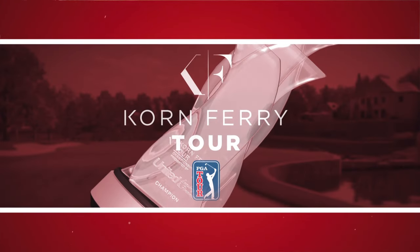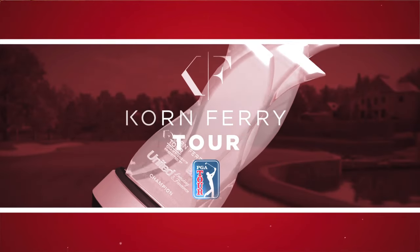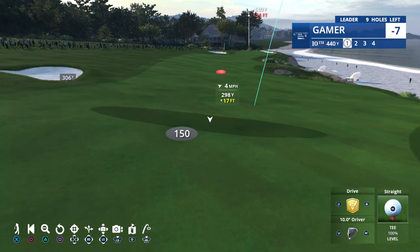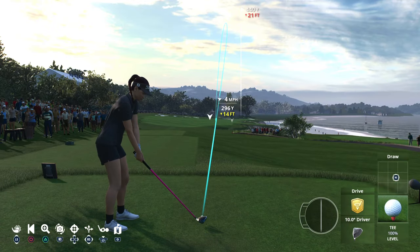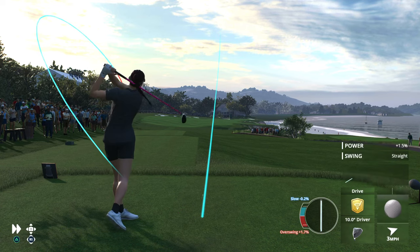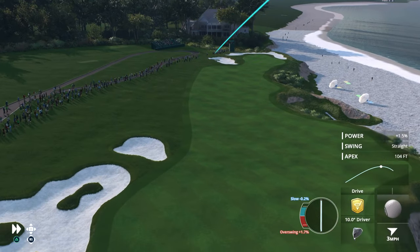Hope you're enjoying this little stroll along Carmel Bay, and the golf is as good as the view. This 10th hole is 444 yards. I would tell you that it is the widest fairway at Pebble Beach. It is. But it doesn't feel that way because of the way it slopes left to right. And if you're not careful, this one can get away from you and head toward that Pacific.